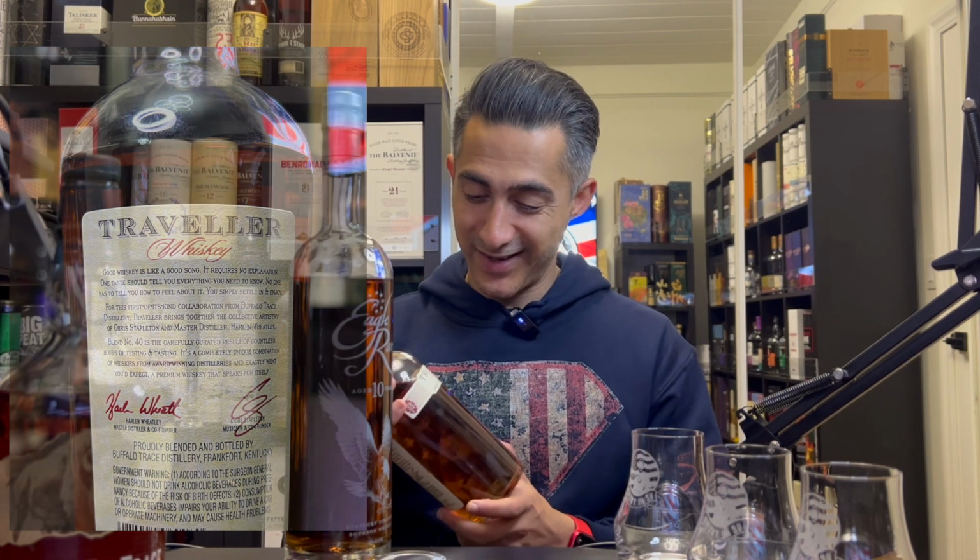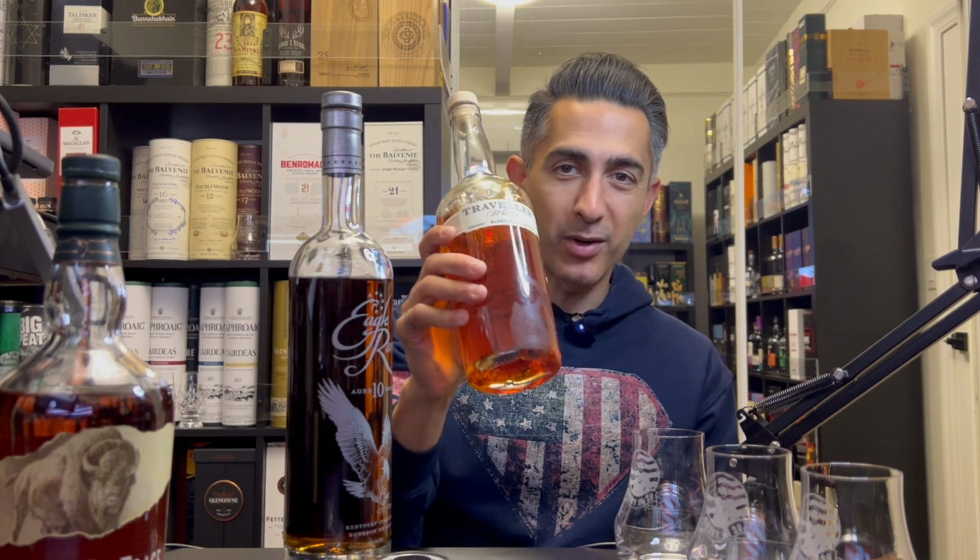There you have it, folks. That is the bottle that is getting all the fanfare, the bottle of the day. It is not a bourbon, because it is just a blend of a bunch of whiskeys. So what do I want to put it up against, right? Things that definitely have the same proof, right? 90 proof, which as you know means 45% alcohol by volume.